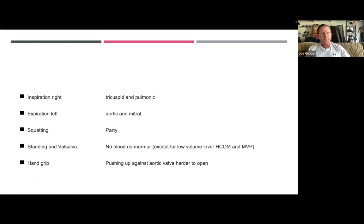Inspiration, expiration. Inspiration. What if I squat? You're partying. Of course it's going to sound louder. Does hand grip challenge the pulmonic valve? No. Hand grip just challenges the aortic valve. Exactly. And remember, where is the pulmonic valve located? It's in the left second intercostal space, because who's on the right? That's going to be our aortic valve. So with pulmonic stenosis, just think about it.